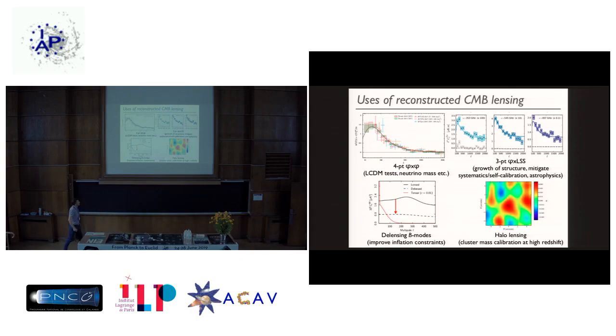Okay, so how can we use CMB lensing? Well, the most obvious thing you can do is, if you've reconstructed this phi field, you can correlate it with itself. Ultimately, given that phi is a quadratic combination of the temperature or the polarization fields, when you take the auto power spectrum of the reconstruction, you're probing a CMB four-point function. And this is known to be a very good way to, for example, test lambda CDM, a good way to constrain neutrino masses, etc.